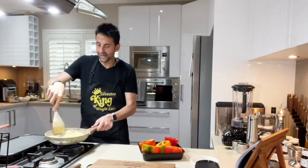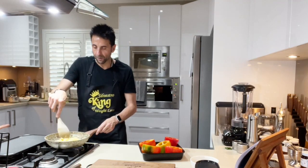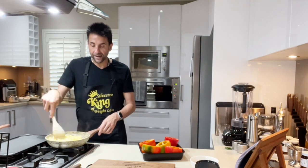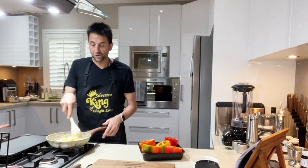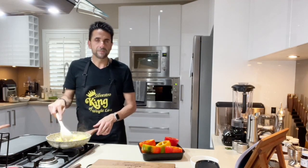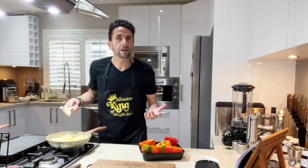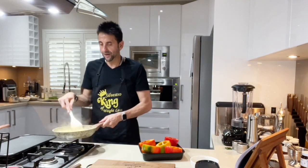Once again, I've got 5 capsicums in here, and it might be handy at times to have extra capsicums just in case you've got leftovers. And if you do have any leftovers afterwards, don't panic. Just put the mixture to one side, and then tomorrow, buy some taco shells, buy some wholemeal pita bread, and make yourself some wraps. So it doesn't hurt to do that.